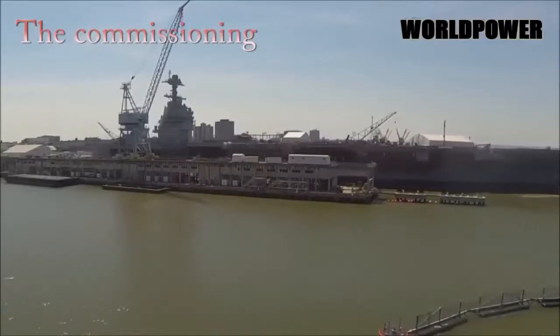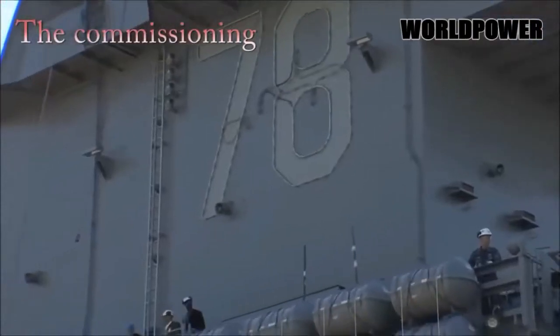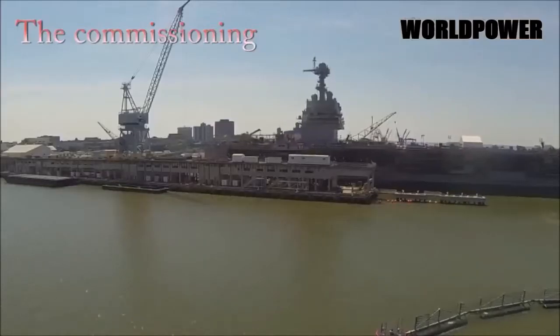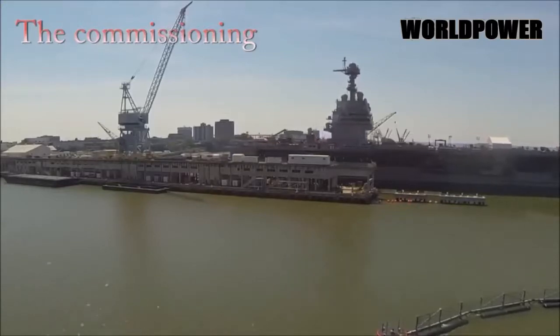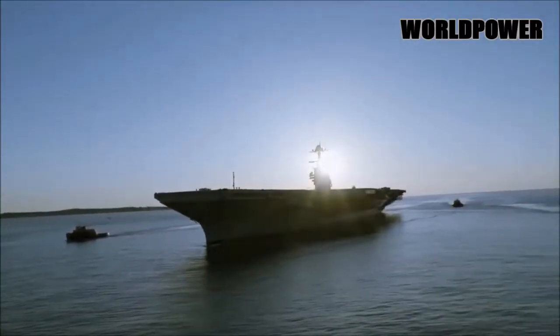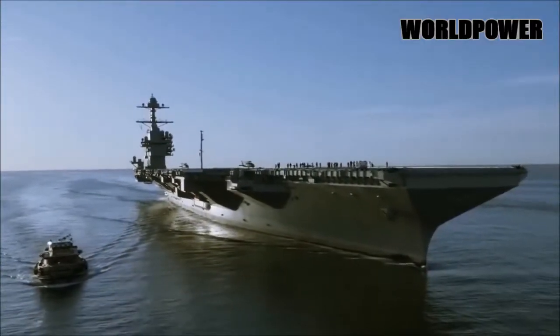are already the envy of the world. But while the Ford looks much like its predecessors, it has key technological advances that shine a light on what US military planners envision as the future of naval warfare. Named after President Gerald Ford, the $12.9 billion Titan is the first of 4 planned ships in its class.